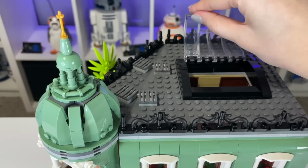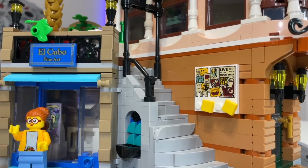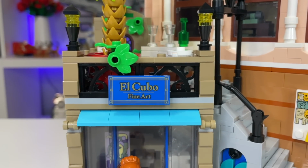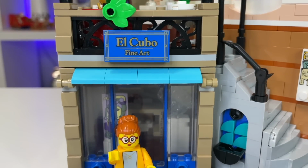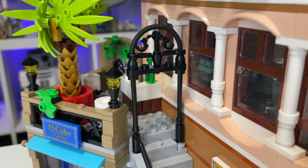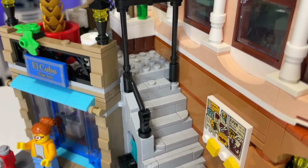Now let's take a closer look at El Cubo Fine Art. The exterior of the art store is very smooth with few studs showing. Additionally, I love the blue pop of color from the sign, the awning, the door, as well as the tiling on the bottom. The stairway looks elegant yet historic, and it's a great mixture of SNOT as well as standard techniques.